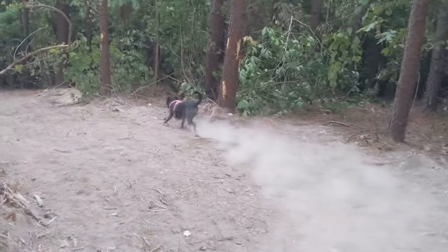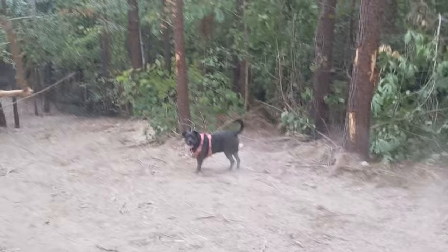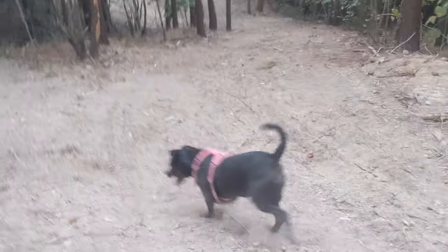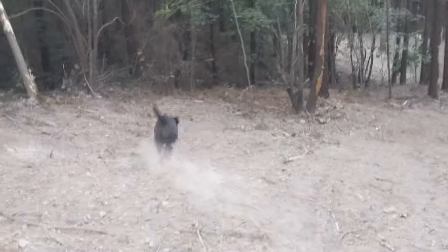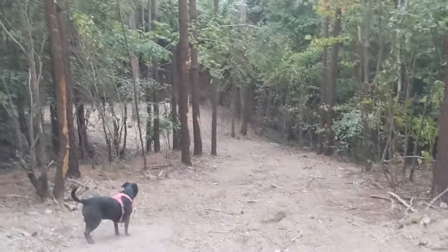So this is the path down to the bottom of the Hollers. Looks like Wile E. Coyote or the Roadrunner or something with the dust behind him. So there's my rustic pad down there.